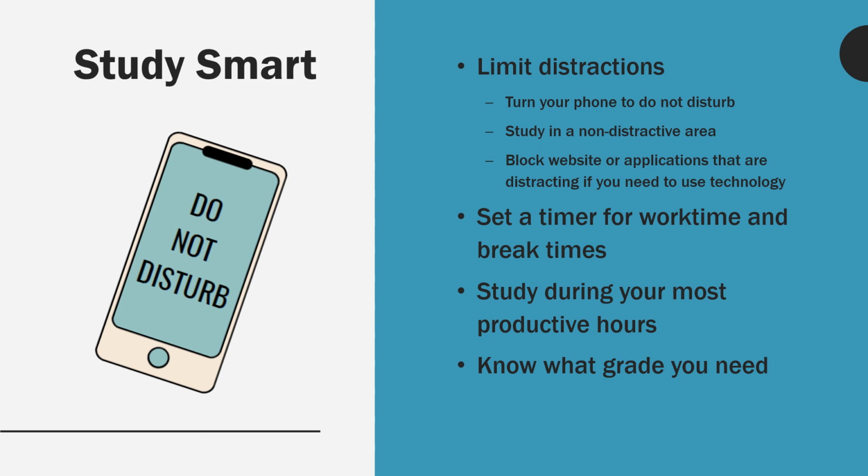I personally really enjoy BlockSite. It allows me to block different websites while I am studying, as well as set study timers. And so we're going to talk a little bit more about setting a timer for work time. This can provide external motivation to be productive. It can also tell yourself that, okay, during this 25-minute chunk of time, I am just going to work on this thing. And it allows us to stay more focused on that.